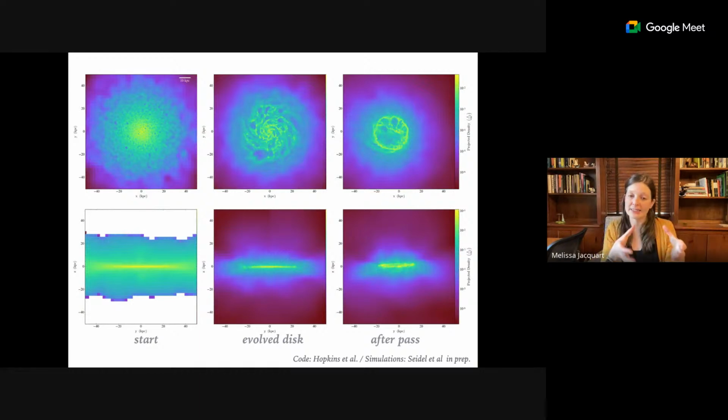So just a galaxy staying relatively static, a basic disk, the evolved disk, and then what the main ring galaxy looks like once the collision has happened.